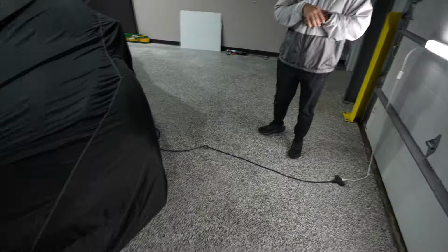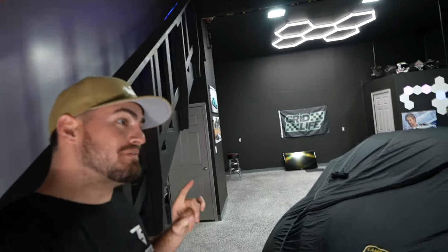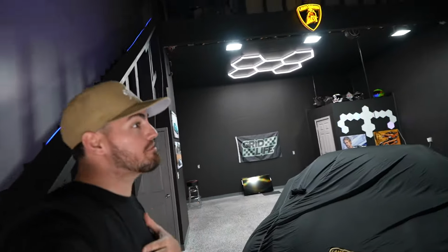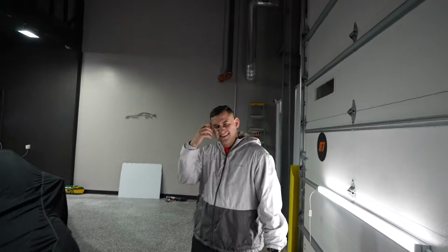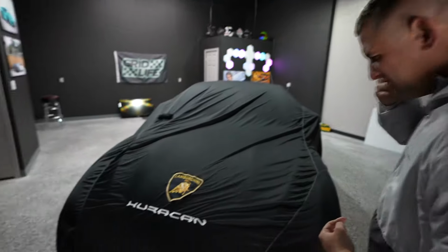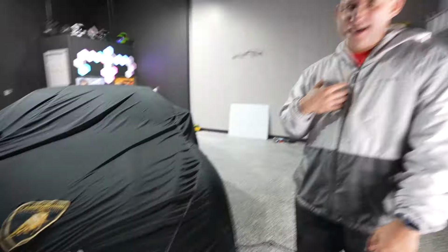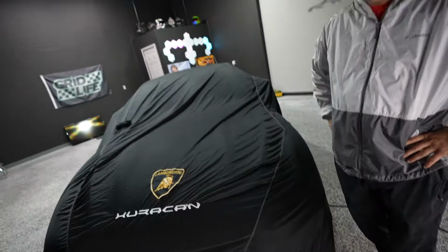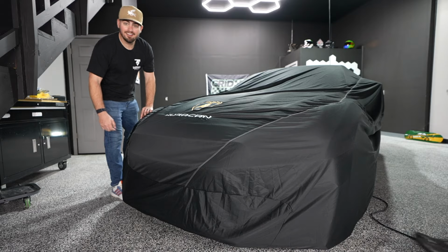Now I gotta say, I am super pumped up for the logo that I see right here. I mean, I've always wanted a Lambo. I've always wanted one. Lambo? Is this the right cover? I don't know. I'm not really a Lambo guy. Is it not? Don't say it isn't so. I don't think that's a Lambo underneath there. Let's uncover it, bro. I'm dying to see it.